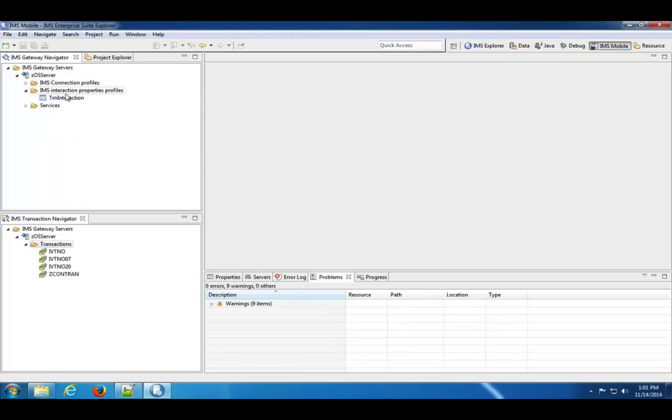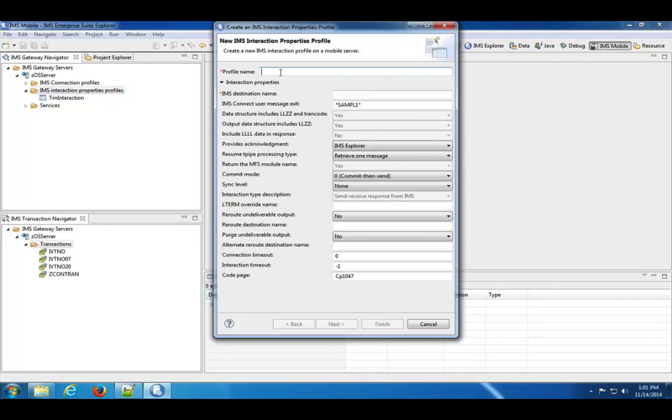The next thing we can do is create a new IMS interaction profile. We can right-click this interaction properties folder and create a new interaction properties profile. Here I'm just going to call it TM Interaction 07, and my destination name is going to be my IMS ID, so that's going to be IMSD. And then you can again choose commit modes and sync levels that are appropriate for your transaction. I'm just going to keep the defaults here.